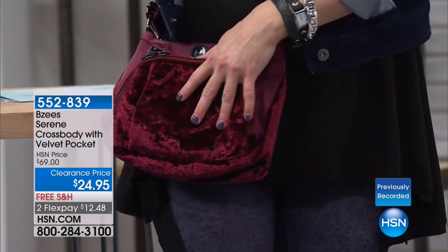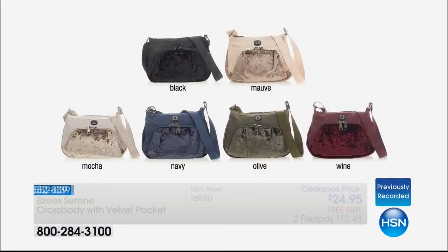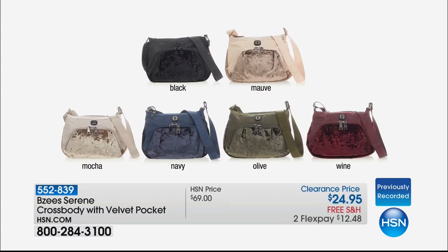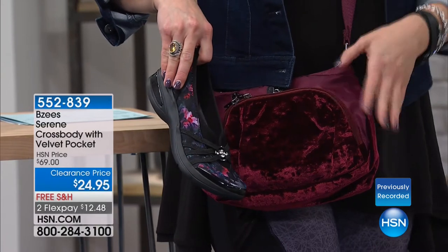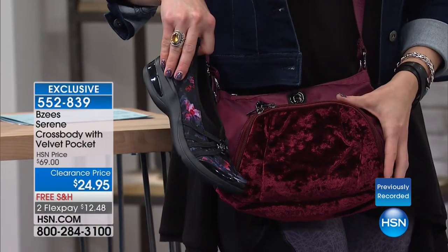So if you want to add that to your order, let me show you the floral back with that while we show you the colors. The black is gone, but we do have about 100 in the mauve, 100 in the mocha, 100 in the navy, 100 in the olive, and 100 in the wine. I'll show you the wine back with the floral so that you can see. I mean, almost 40% off on the shoe and then clearance price on the handbag.